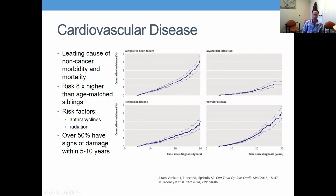Over 50%, if you look close enough in various ways, may have subclinical signs of damage to the myocardium within 5 to 10 years, although not all of those patients will go on to develop overt clinical signs of cardiovascular disease.